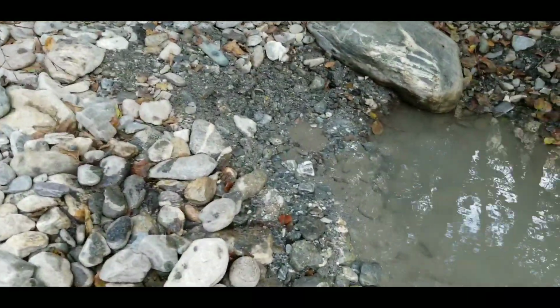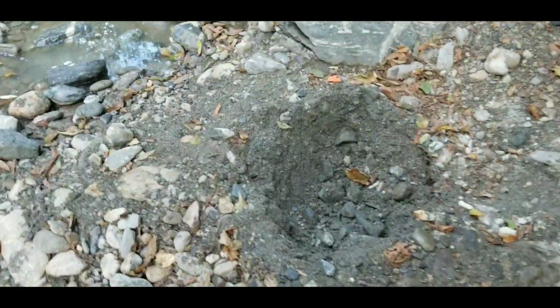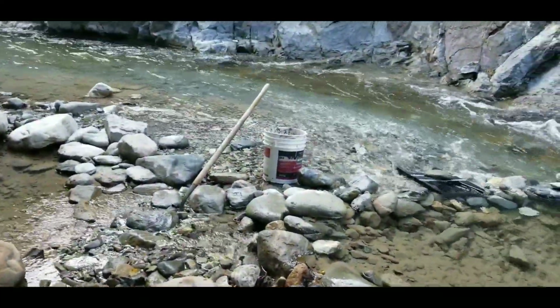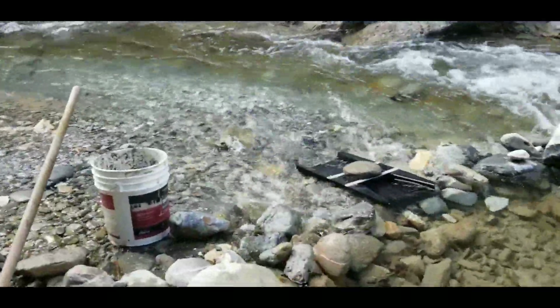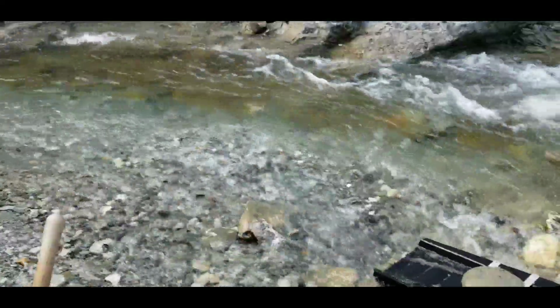Okay, I dug a little bit right here. Got 3/4 of a 5. Now I dug right here. Well, it has a lot of rocks. Dirt's over here still. I got about 3/4 of a 5. Like I said, there's only a few little pieces of flour showing in the box, but I'm going to do a cleanup and we're going to have to leave.